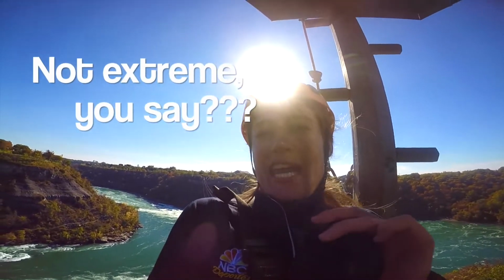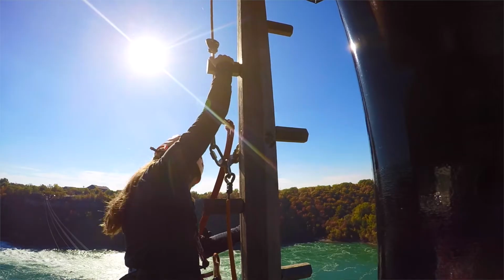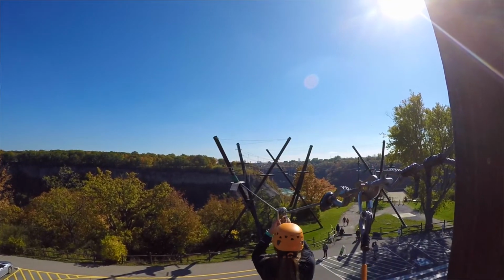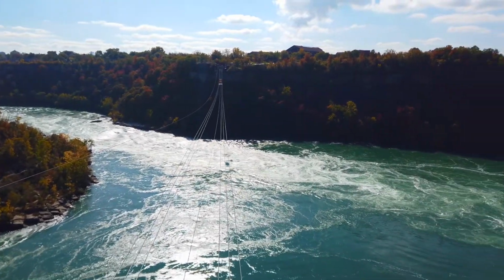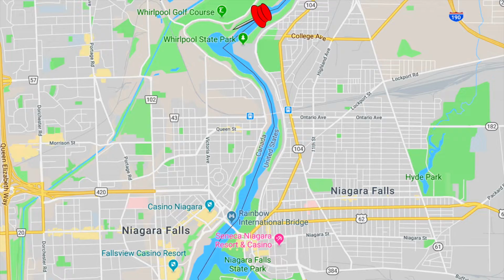I chose the extreme, but actually it's really not that extreme. This is scary, but it is such a beautiful view, and what a thrill. It's higher than the other courses, but let me tell you, it has the best view of the Whirlpool. You get to go up on the top above the trees and you zip line basically over a street to the Whirlpool, and you're on this platform and you're just overlooking the beautiful fall colors, the river rushing. It was majestic. The great thing about this course is it's kind of off the beaten path of tourists.